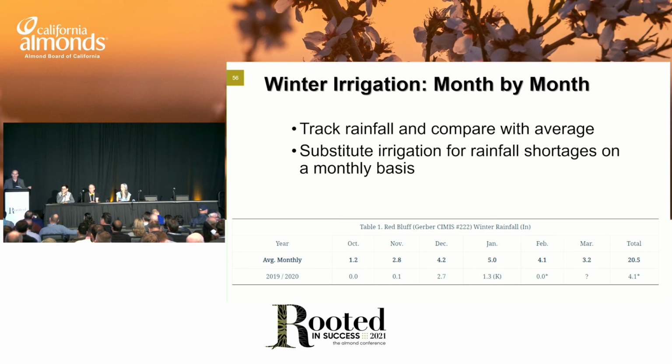It's a decision that can be continually made, I would say every 2 weeks, beginning in October and through January, of looking at historically what was the rainfall. Should I be putting that back with some irrigation?